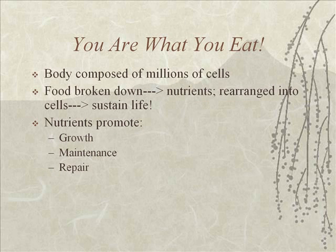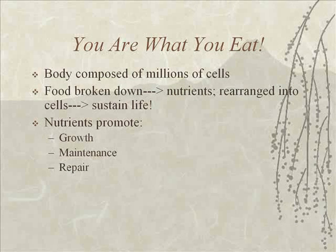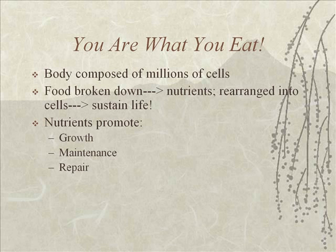Those nutrients do three things for the body. They promote growth, maintenance, and repair. An example of growth would be a young child, say a 4 or 5-year-old, growing 1 inch within a year. Nutrients are promoting that growth. Maintenance would be more of the replenishment of tissue that turns over, such as the cells in our GI tract that turn over every 3 days. Nutrients are needed to maintain those cells. Repair would be a situation where maybe we have a wound, we cut ourselves. We need nutrients to be able to rebuild that tissue.